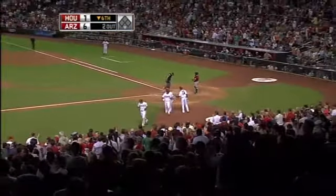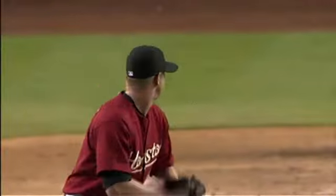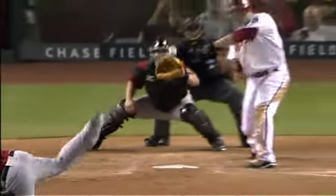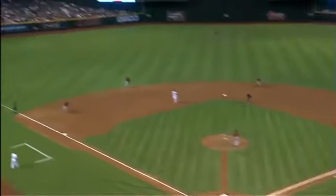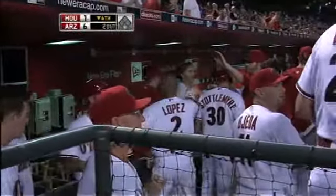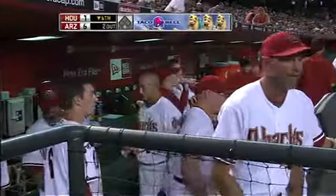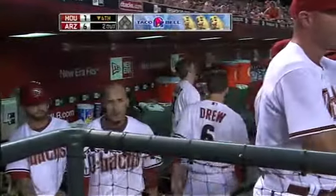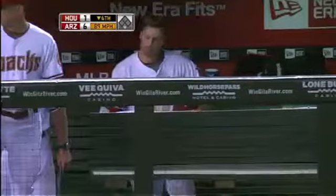6-1. We got a hanging breaking ball. Reynolds all over this pitch. Belt high over the middle of the plate. Because I am not missing this one. Way to pick up Upton. Way to pick up Drew. Way to pick up your starting pitcher. Boy, a night for the ages for Mark Reynolds.